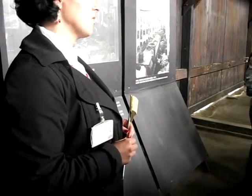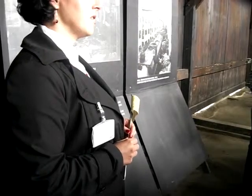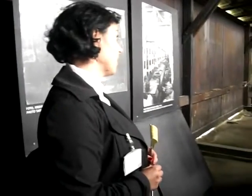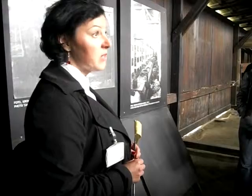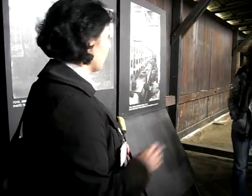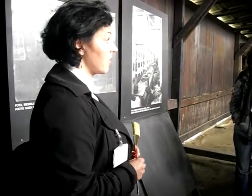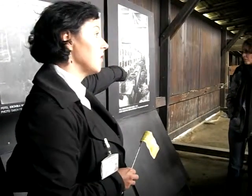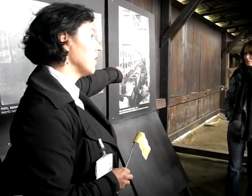We know about the numbers from documents which supervisors, named blockmasters, had to fill every day with data: how many people slept in a building, how many died at night, how many got food, how many went to hospitals. So based on the documents, we know that there were 400 people in each building. There were two types of bunks installed in the barracks. We will see such bunks when we go to Auschwitz. Two people slept in each level.